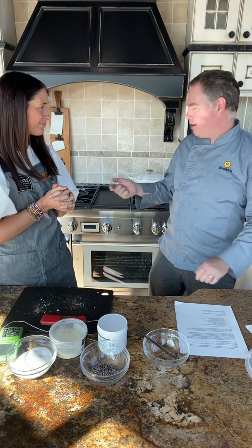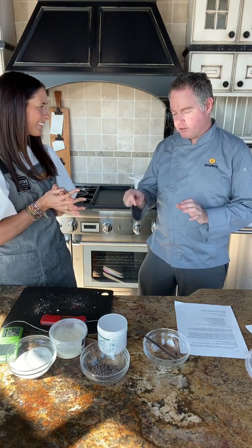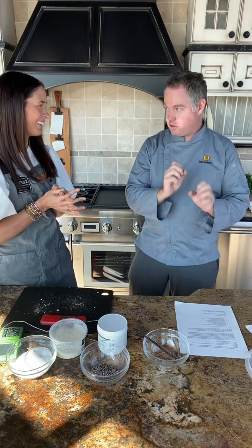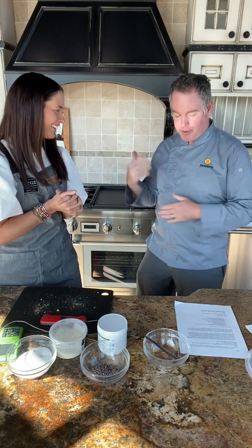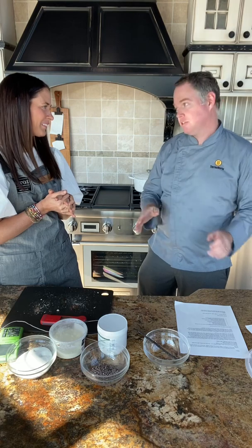Think about it. If you're boiling sugar on the stove and you want to take a drop of it and throw it in here and see if it turns into a crack, while you're waiting for that to happen, your sugar's still cooking. You're going to miss the boat. Thermometry is the way to go.